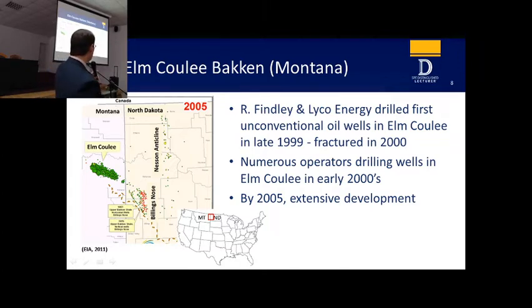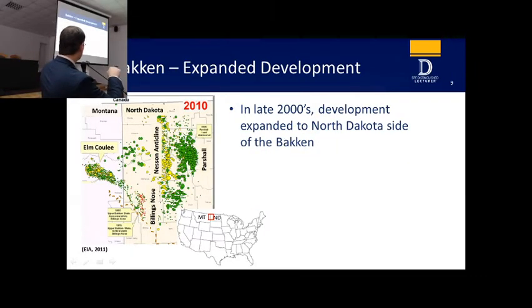If we go forward another 5 years to 2010, the development moved across the border. Here's Montana and North Dakota and Canada. But over here now, much of the new wells were being developed on the other side of the border in North Dakota. In Montana, much less going on.